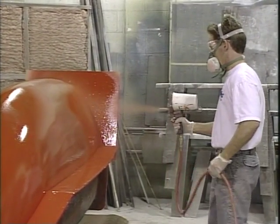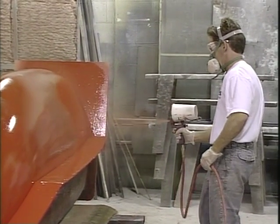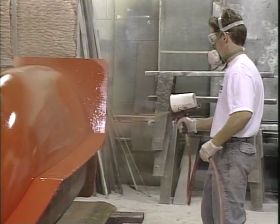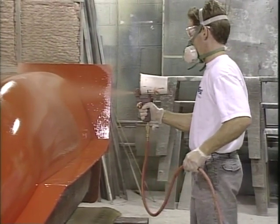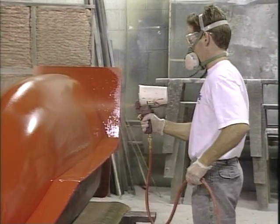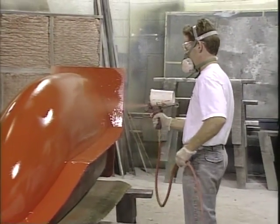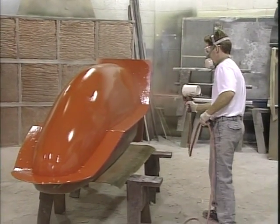It is truly a gravity feed gun, and the gel coat will run out the nozzle if it is tipped down. When it is extremely full, I keep the nozzle pointed upward until I have pulled the trigger and material begins to flow. Also, I do not release the trigger at the end of each pass like I would with a siphon-type spray system. Instead, I move quickly and watch that I don't overlap the previous pass too much.